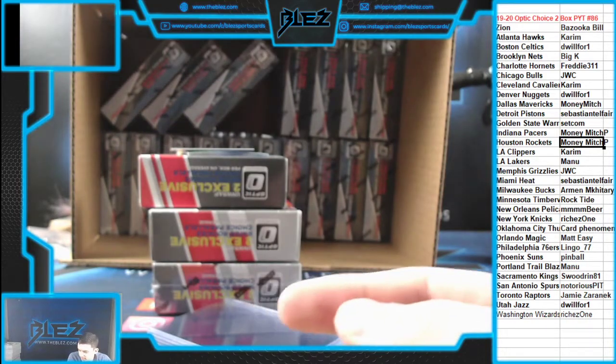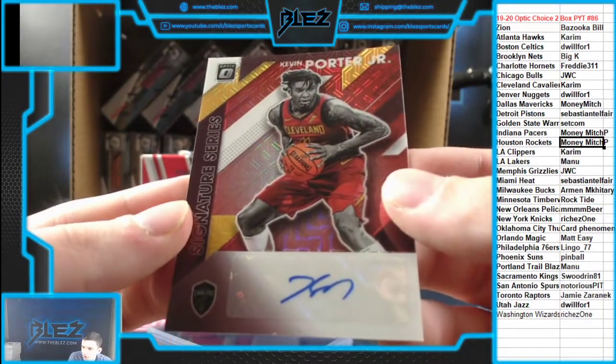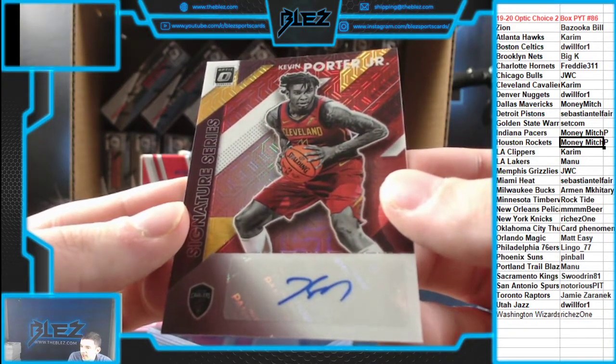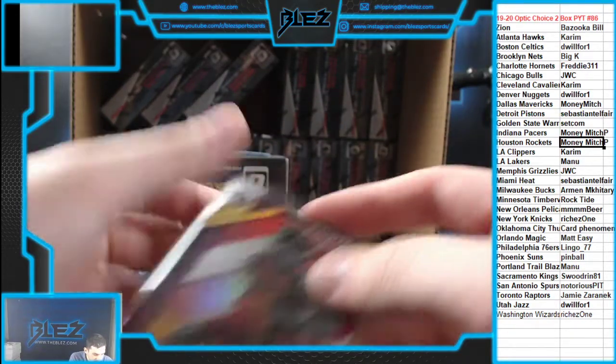Behind it, we have a good signature series autograph of Kevin Porter for Karim and the Cavaliers. This is a good break.